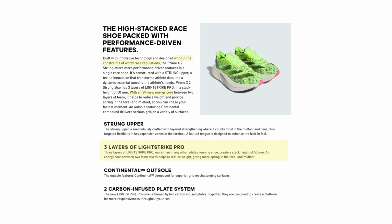And they talk about this all new energy core. So the energy core is that puck of foam that's in the forefoot between the 2 layers of Lightstrike Pro. But we now know it's Lightstrike Pro. It's not another foam. But we have heard that Adidas is possibly working on a softer Lightstrike Pro. And I'll get to where we've heard that.